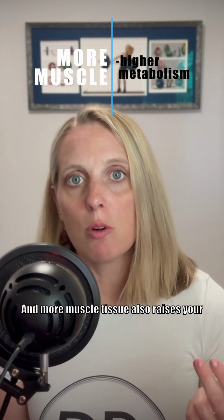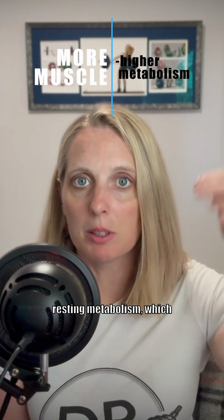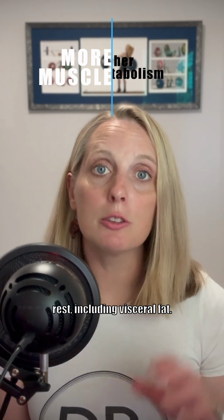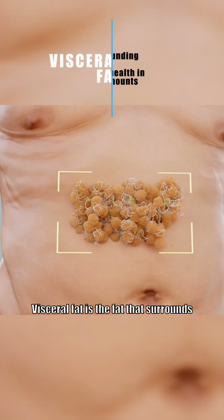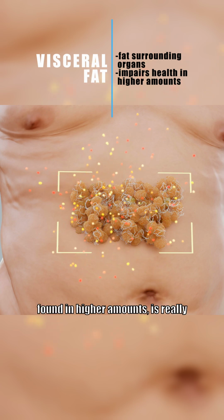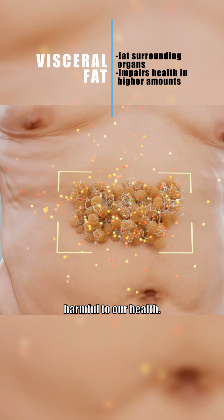And more muscle tissue also raises your resting metabolism, which means you're going to be burning more fat at rest, including visceral fat. And so visceral fat is the fat that surrounds our organs. And this type of fat, whenever it's found in higher amounts, is really harmful to our health.